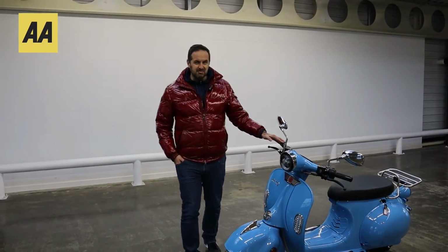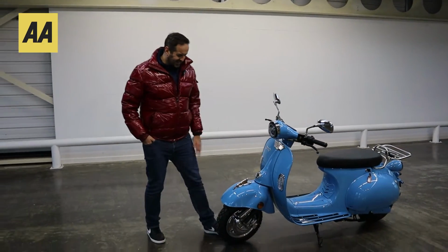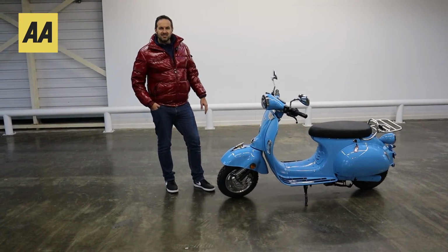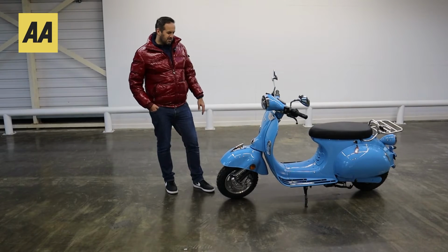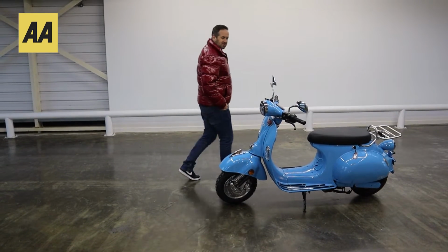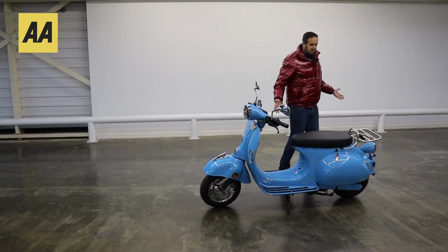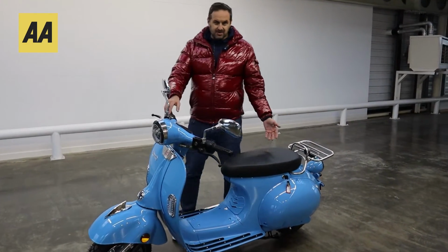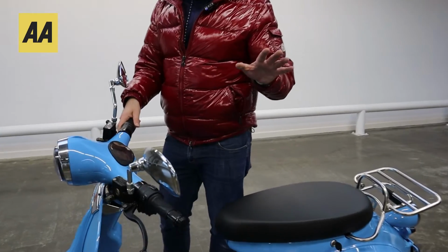And I think I'd probably go for this spec as well because it just looks great. It's reminiscent of those Italian afternoons, having your espresso and spinning around Rome. But look, it's a very simple thing to use. It's very simple to operate. If we look at the controls, there's not really much to show you because it's so straightforward.